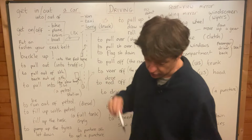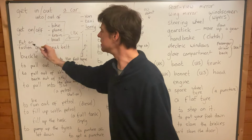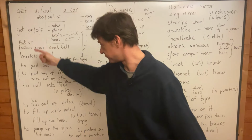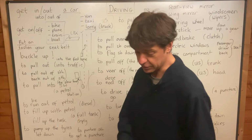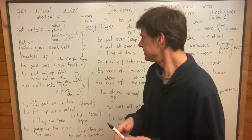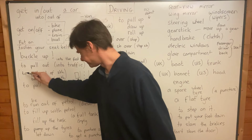Now, you need to put on your seatbelt when you get in a car. When you get in a car, you need to put on your seatbelt. You need to fasten your seatbelt. You could use either of those two verbs, and notice we use the phrasal verb. And somebody might say buckle up, meaning put on your seatbelt, fasten your seatbelt. Buckle up means put on your seatbelt. Now we're going to start with loads of these phrasal verbs, and they're tricky.